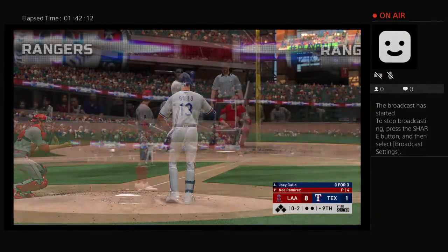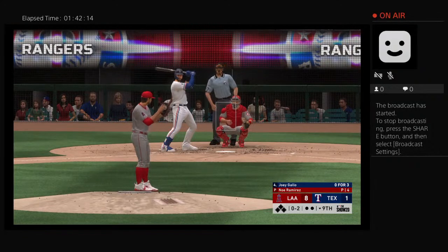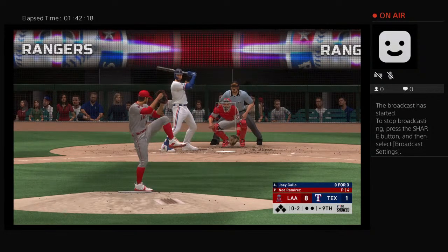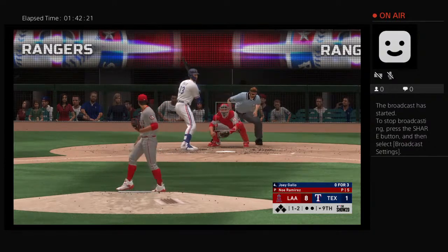There's a good chance he's going to throw it on 0-2, and if you can recognize it starting down in the zone, you know it's only going to go down from there. The 1-2. 2-2 to count.